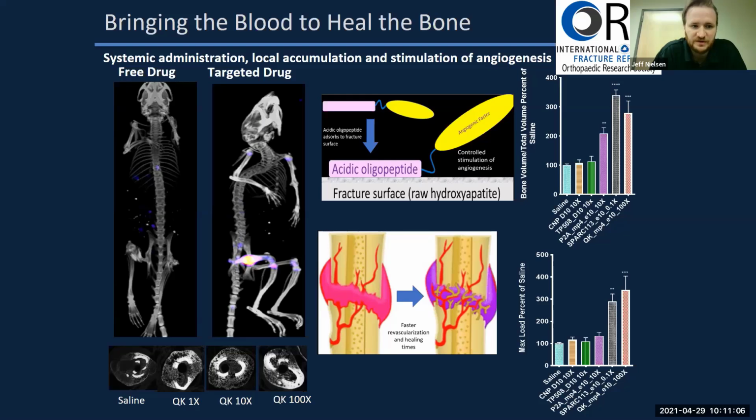The problem generally is controlling where they go. You don't want blood vessels to be forming everywhere in the body. And so this technique is revolving around using mineralization targeting, but there could be potential if we can find other targeting techniques for other diseases where increasing blood flow would be very useful.